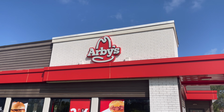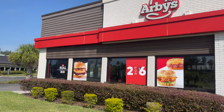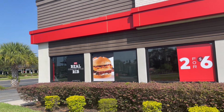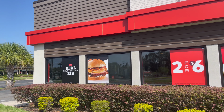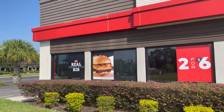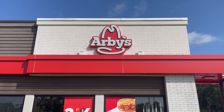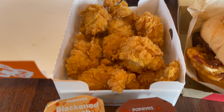So I'm going to go to my next destination, which is Arby's, where I'll try their special new item as well as the Popeyes one. So let's take a look at Arby's. All right, we are at Arby's and we're going to be trying their real country style rib sandwich. So it's spare ribs with cheese, barbecue sauce, and onions. Sounds really good. It's definitely the most expensive out of all the stuff we're trying today, but it sounds good, so let's try it out.